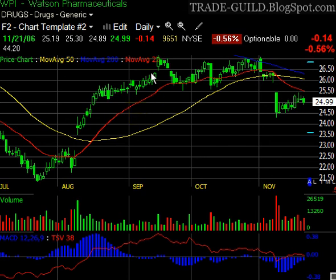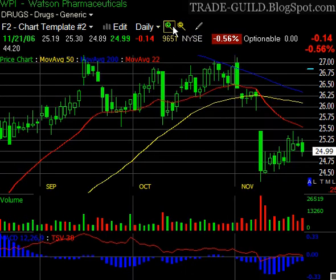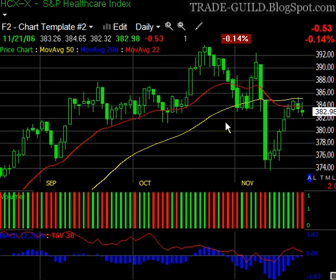And here's WPI, and we talked about this as a short. So it looks like it's getting ready to go ahead and break down. We have a little engulfing day here, not a big deal. And I would probably put my stop right here above 25.50 if it were me. And then ultimately you have another gap up here, so that should act as resistance right in that 25.85 area. And we're going to move along. And there's HCX we talked about last night, the healthcare index, falling a little bit today. I think it's got more to go.